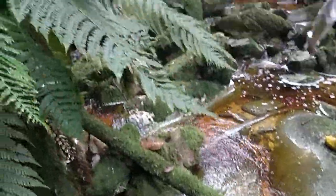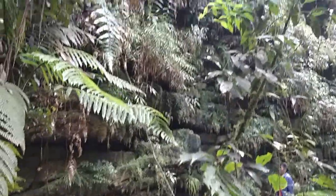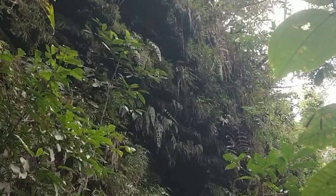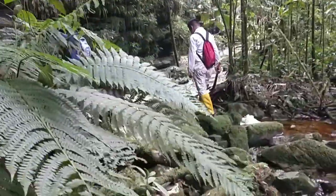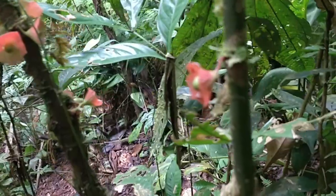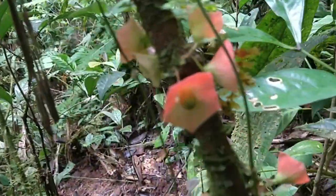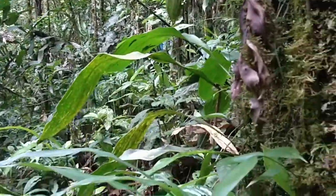We reached the big stream. Big drop. Big drop. Hundreds of meters, lots of water. Looking for the path. Old paths here.